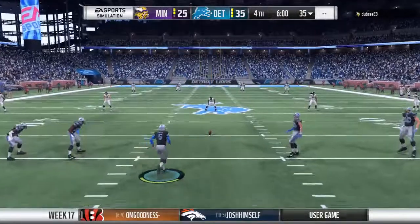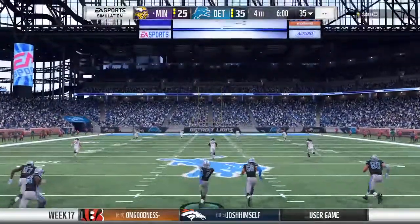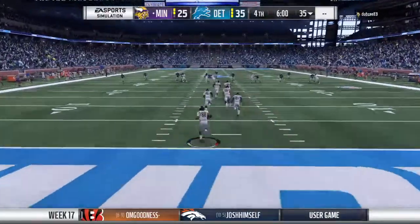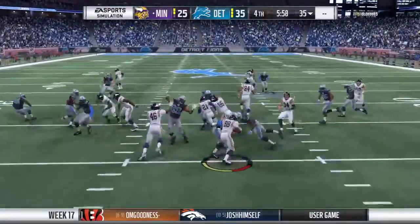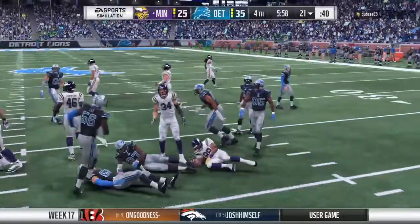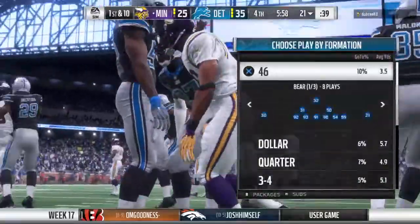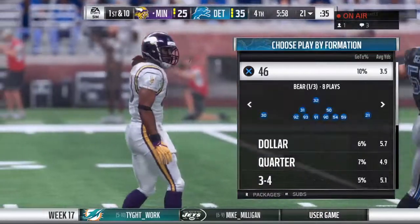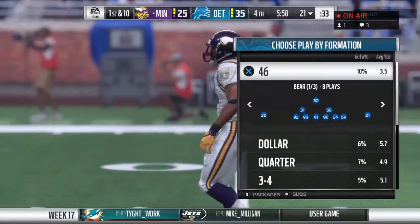Here's Prater now set to kick it away. That'll be taken in the end zone. And he'll wind up about 4 yards shy of where he would have been if he had taken a knee, as they'll start at the 21-yard line. Now the Minnesota offense set to take over again.